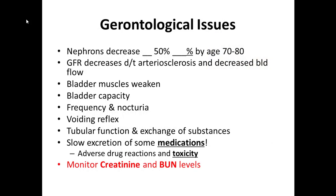All right. So, geriatrics. Generally, the older you get, the more common it is to have kidney issues. So, by age 70 to 80, nephrons decrease by 50%, and that's when some of these kidney tests will actually start to show poor kidney function or kidney failure. I did find in the book that it said that every decade, the blood flow to the kidneys actually decreases by 10%. I thought that was pretty interesting.